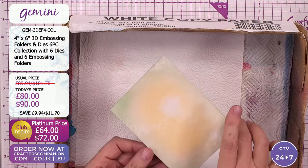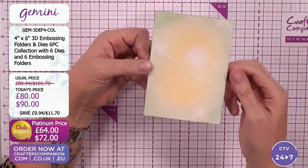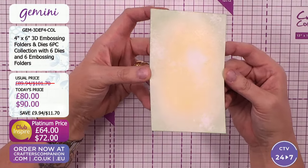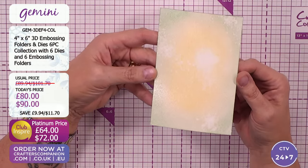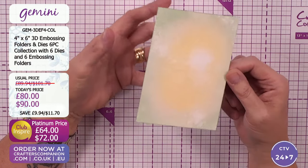All it's done is add a very, very delicate layer of sparkle. It's still wet at the moment, so it won't pick it up totally. You can see where the card's wet at the minute, but when it dries, it's just got a very delicate haze of gold sparkle in there, which adds to that background layer. Okay, so I'm going to leave that to dry.